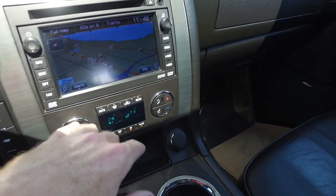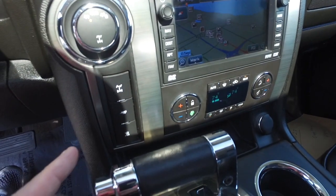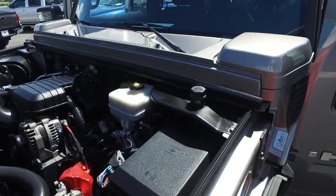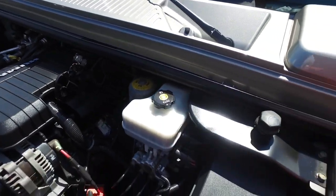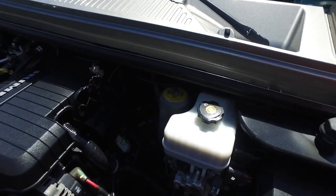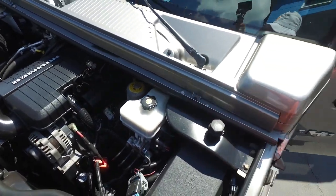Dual climate control, blowing out Arctic air. Switch to four-wheel drive on the fly. All kinds of driving options. Multifunctional steering wheel, cruise control. 102,000 miles on this beautiful Hummer. Let's check out this beautiful engine. Super duper clean, no signs of rust or oxidation. You'll be pumping out major horsepower for that trail carving, off-roading Hummer muscle to make you hustle.